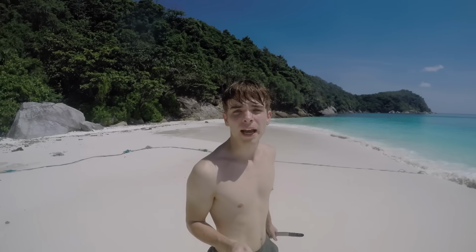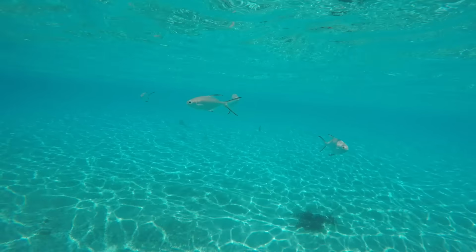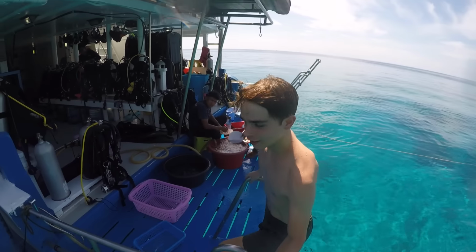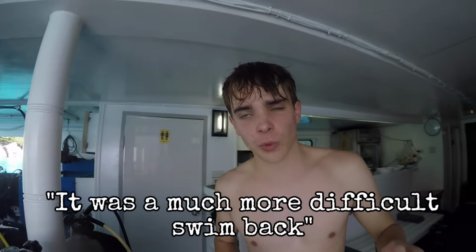Here we go, back to the boat. It's a much more difficult swim back than it was to there because the current is going towards the island. So I had to swim against the current.